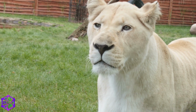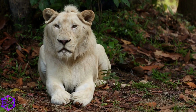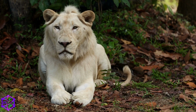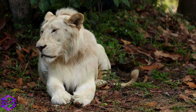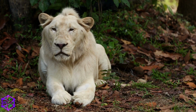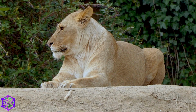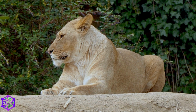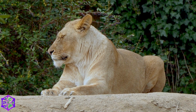In the wild, their white coloration can make them easier to spot by predators or prey, which can put them at a disadvantage. White lions are threatened by habitat loss, poaching, and trophy hunting. In recent years, there have been efforts to protect and conserve white lions and their habitat, including reintroduction programs in some areas. Today, white lions are considered a conservation priority, and efforts are being made to ensure their survival in the wild.